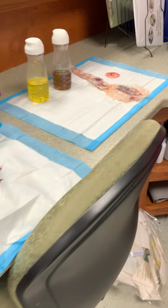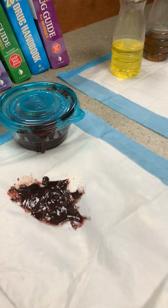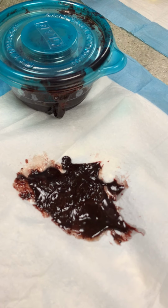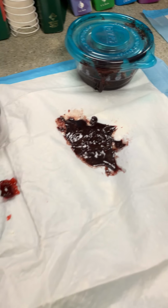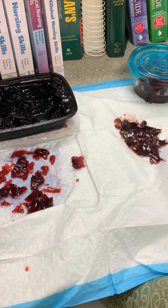Patients have bowel movements, so we have to have our students take care of things like that too. And it's actually just some cocoa powder, Vaseline, and black cherry jello too. Yeah. So it smells delicious. So you all mix it up and make it. Yes, we do. Yep, absolutely.